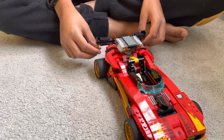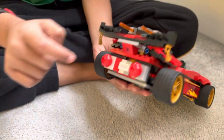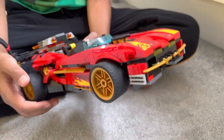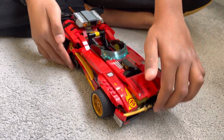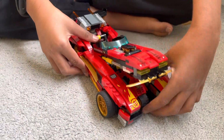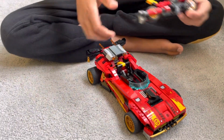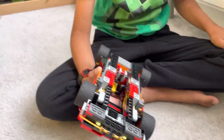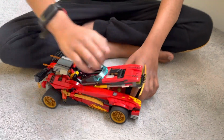That means I put my own pieces, like this piece, that piece, that piece, and I like it a lot. Then a motorbike comes out. Very cool. And would you recommend this? Mm-hmm. I would recommend it to people.